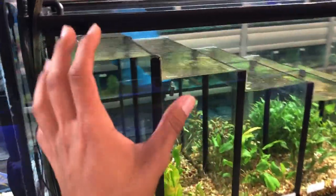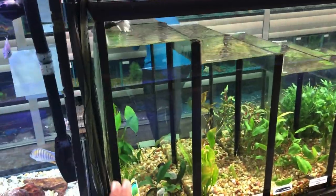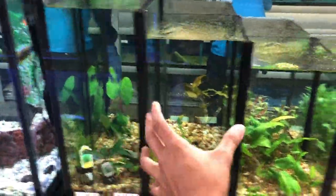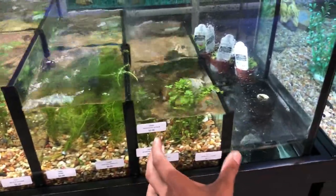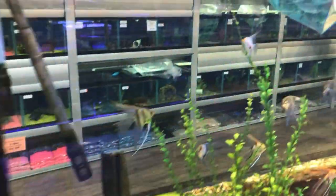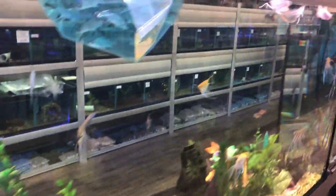All right, guys, I don't know if this tank is for sale, but this tank looks so cool. This looks like stairs. It looks like it's really big, and then it gets smaller and smaller and smaller, and then even more smaller. But this is cool. You can put different types of fish in here. You can put bigger fish in here and then smaller fish in the smaller ones. I don't even know what to call these. What would you call this, guys? Comment down below.